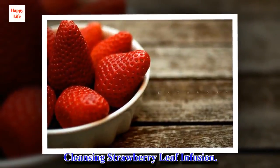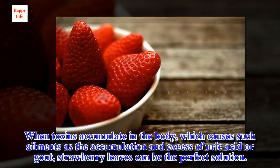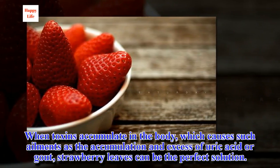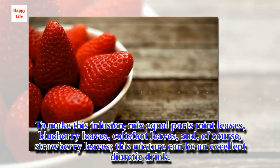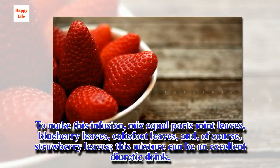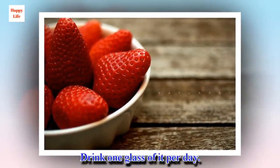Cleansing strawberry leaf infusion. When toxins accumulate in the body, which causes such ailments as the accumulation and excess of uric acid or gout, strawberry leaves can be the perfect solution. To make this infusion, mix equal parts mint leaves, blueberry leaves, coltsfoot leaves, and, of course, strawberry leaves. This mixture can be an excellent diuretic drink. Drink 1 glass of it per day.